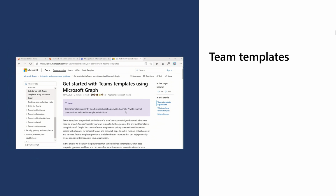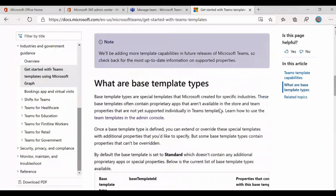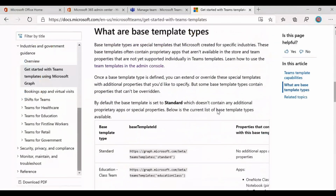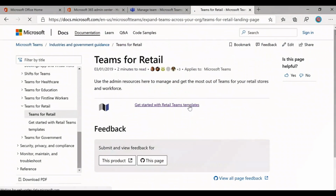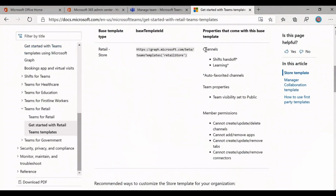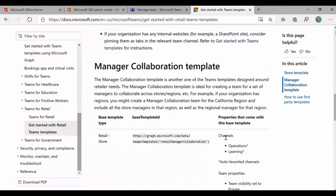When it comes to creating teams, there are also really great team templates to start with. I'm going to share a couple of places where you can start with team templates using Microsoft Graph. We have a couple of ready-made examples, including one for retail as well as onboarding, which come with predefined channels and Teams properties that are there for you.